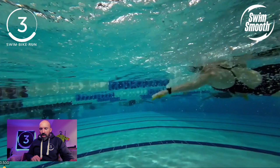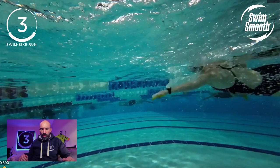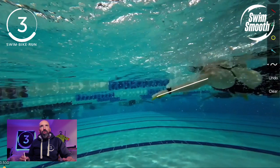One of the reasons I thought you might be interested in this is because, in my opinion, the initial stages of the catch are one of the most difficult areas for swimmers to get to grips with. When I say get to grips with, I literally mean getting hold and getting grip of the water at the front of the stroke. What we're seeing with Pat here, and hopefully this pen will work, is quite a straight arm coming down from the shoulder.